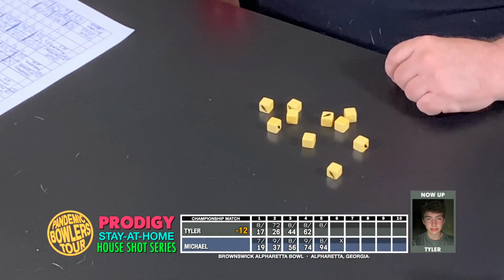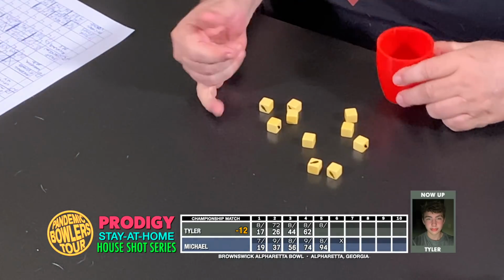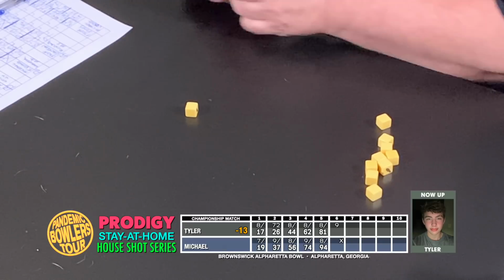Tyler? Tell you what, let's put the lid back on these. Here. When I watch Bar Rescue on TV, this is how they look. It's a nine count. Left one standing right there. So that's 81. The lead is now 13. You cannot afford an open frame here, buddy. There's the spare.